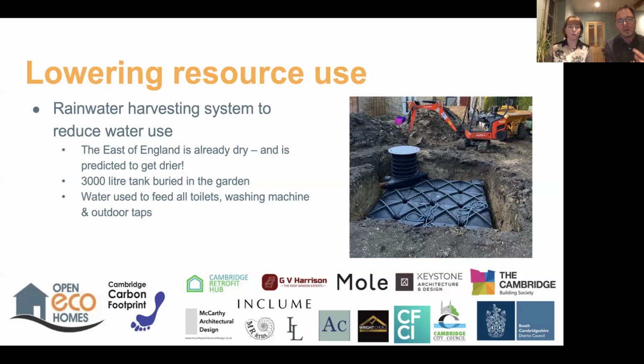So whilst we had the digger there, this is often a thing we say, "while we're at it," was a bit of a catchphrase. While we had a digger on site, we'll just dig an enormous hole in the garden to fit a rainwater harvesting system. So this was a 3,000 litre tank buried in the garden. All you can now see is the manhole cover in the garden. So it's fully contained, and this collects rainfall off one side of the house, off the majority of the roofs, is filtered to a degree and sits in the tank for use.